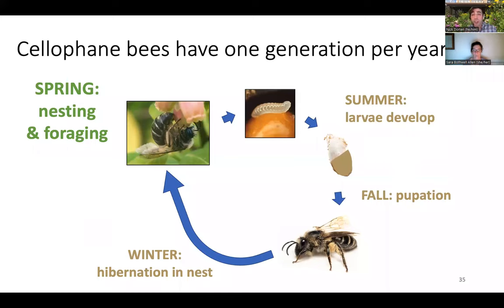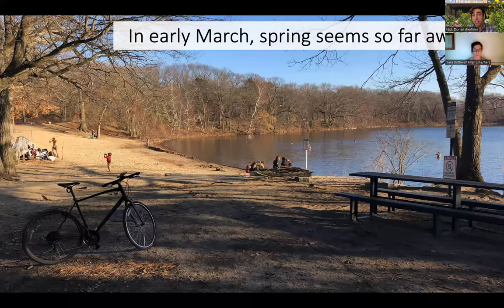After a long winter, I am anxious to get out and see bees, and so I'll bike down to the Mystic Lakes in Winchester. This is Shannon Beach. Here's a picnic area that is a place that people love to spend summer days. It's also a favorite spot for cellophane bees to build their nests.